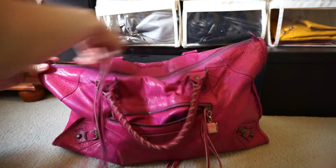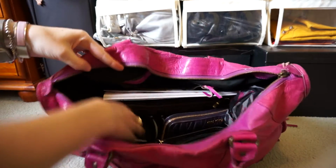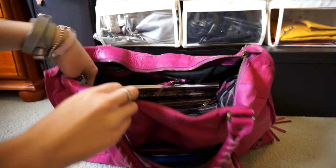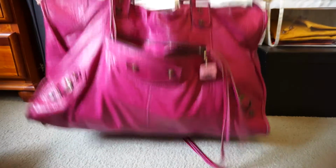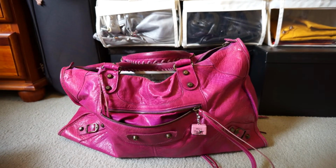So the downsides to the bag are, because it is so big, you find that unless it's stuffed quite full, things kind of move around and you have to dig for them sometimes. But it's not too bad because I keep everything in pouches. It's very organized. The lack of the shoulder strap is a little bit of an annoyance because you only have these handles. And if you're wearing it for a long amount of time, there is the real benefit that the City and the Velo have of having a shoulder strap.